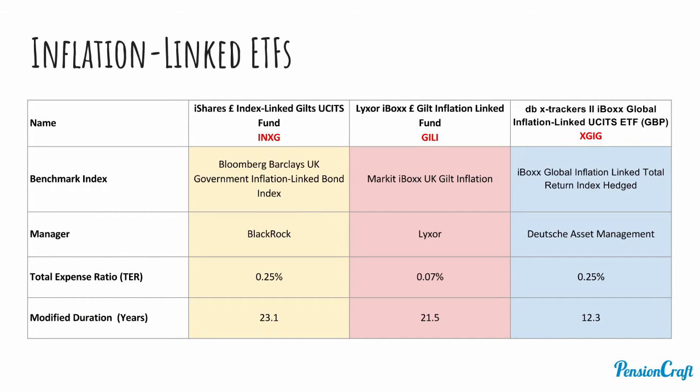In the UK, your choices are fairly limited. There are three main inflation-linked exchange-traded funds. They're called exchange-traded because you buy and sell them just like a stock, which means that while markets are open, you just look up the ticker, which I've shown here in red, INXG, GILI, and XGIG, and then you just click on buy or sell, just as if it was a single stock. INXG and GILI are both linked to UK gilts. The third one is a global pool of inflation-linked bonds, not just from the UK, but also from the US and Europe. Whenever you buy a fund, it's always worth looking at the total expense ratio, or TER.